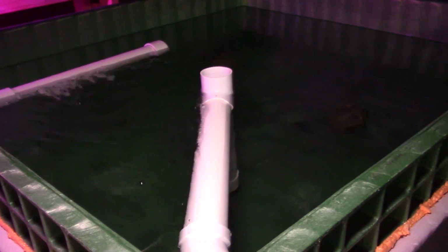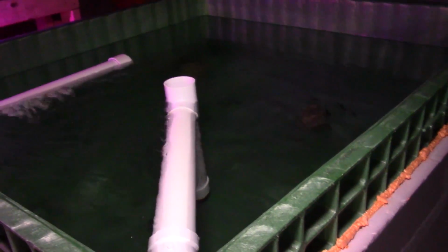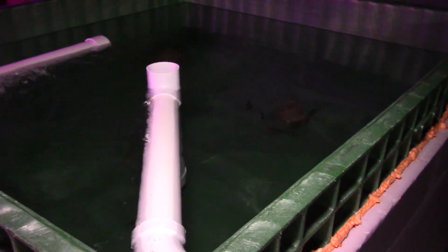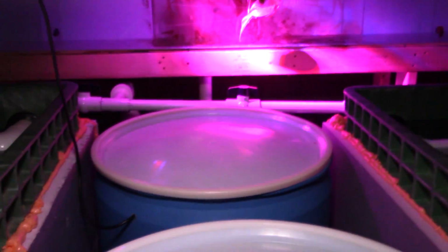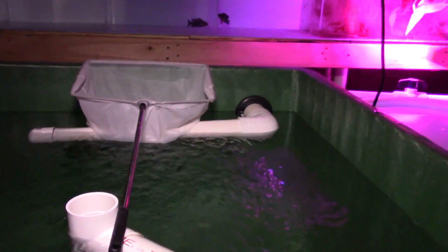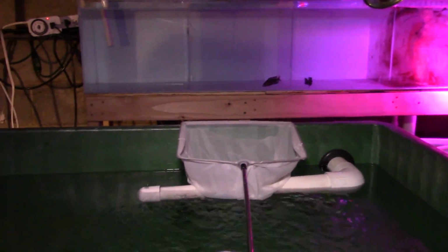But yeah, it's a great system. Does a really good job filtering this whole system. It was a lot of work to build it. It takes up a lot of space. I don't know what the heck I'm gonna do if I ever move, frankly, but it's a really cool thing to have. It's nice to be able to grow fish out quickly, which was the whole point. But I gotta say, this concludes the tour for this quarter, I guess, if I'm doing them every 3 months.